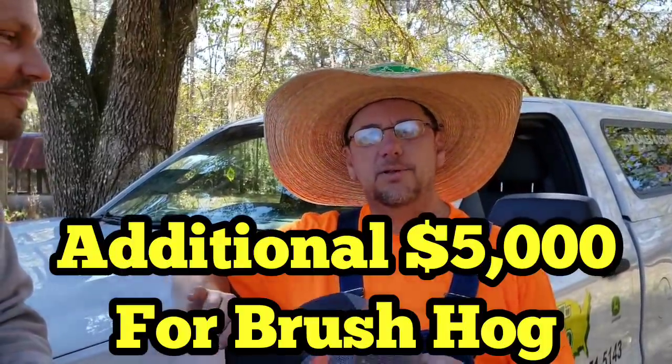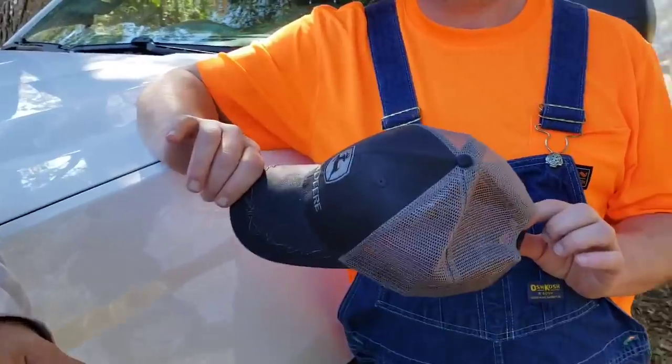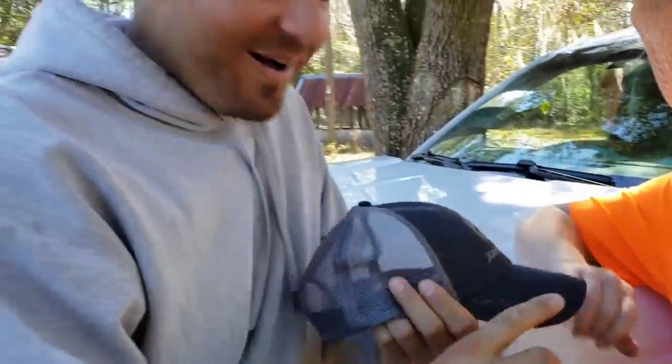Well, I thought since my buddy here spent 45 grand on a tractor, grapple, and bush hog, I would give him this $22 hat to say thank you. Fancy. There you go, Jeremy. Free hat with every purchase. Looks good on you. You think my tractor's sexy yet?